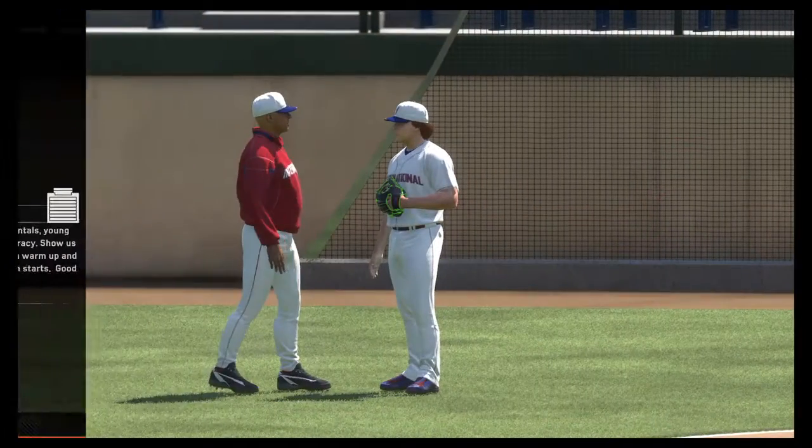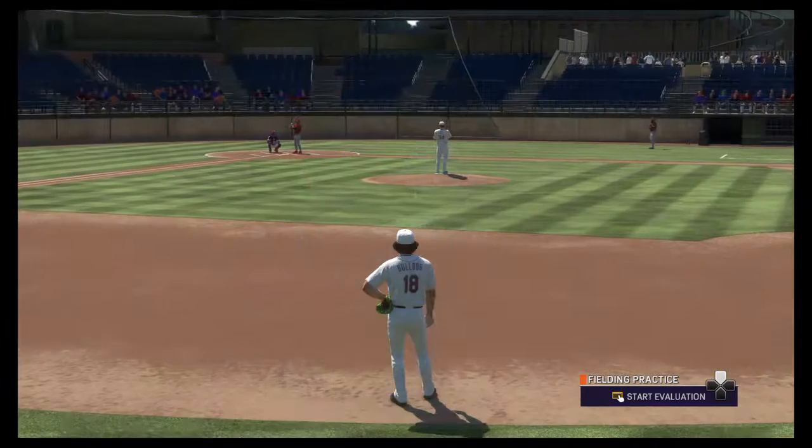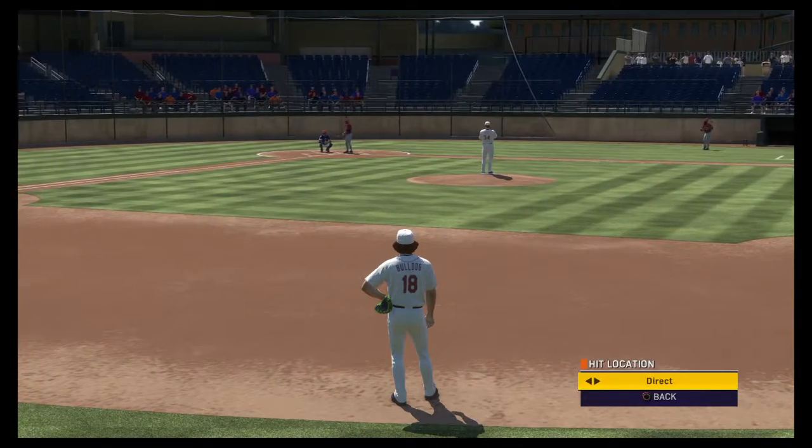Oppo. A fielding coach preps the player to showcase his defensive skills. This will be the last chance the player has to make an impression on this day. We're looking for sound fundamentals. Young man, footwork, arm strength, accuracy. Show us you can field your position, you can warm up and practice a bit before the evaluation starts. In the big leagues, pristine defense is a must. Kid. The players know that an error-free showing would be the benchmark.